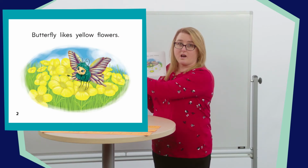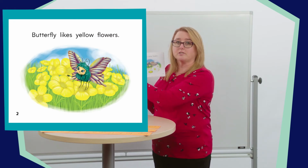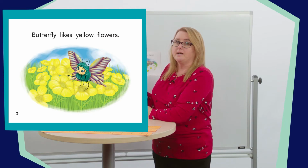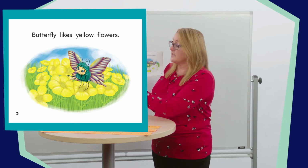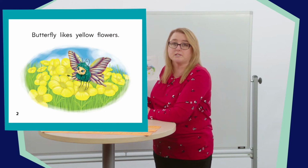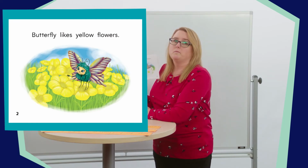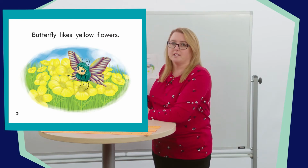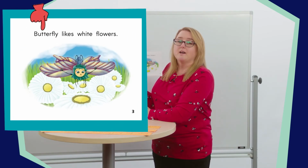The words the author wrote and the picture the illustrator drew work together to help us understand the story. If you are just learning your colors, then these pictures that the illustrator drew are very important to helping you learn what each color looks like. After you learn how to read, you will look at the words and know what the author says.